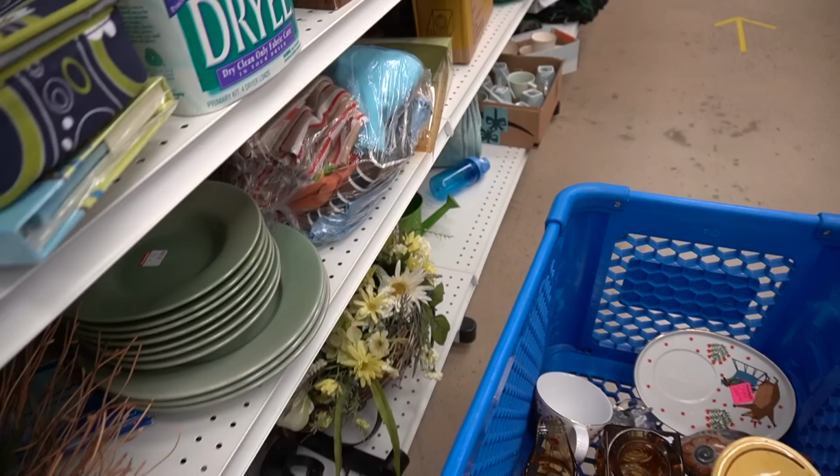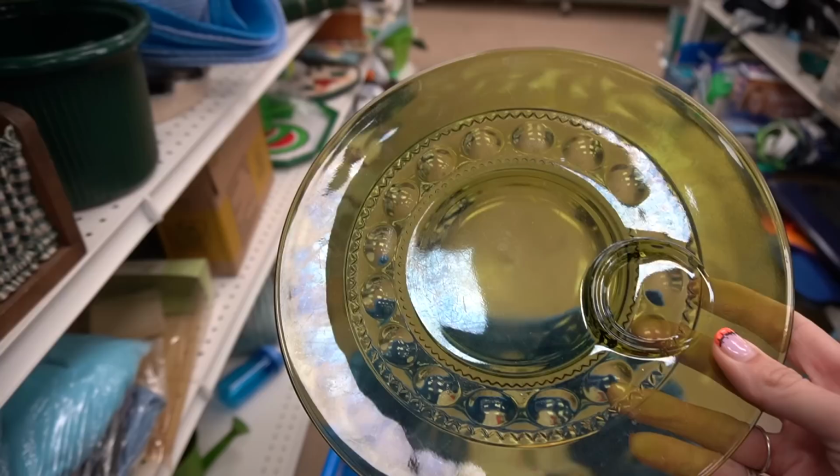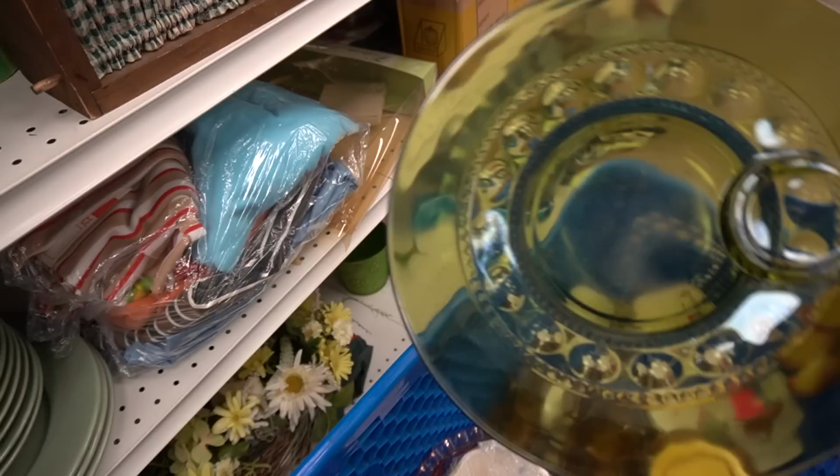Back here, I found these plates. Now, these I believe are vintage, and I liked the design on them, but they are big, they are bulky, and I'm just not a fan of shipping sets of plates, so I did leave those behind.